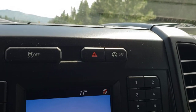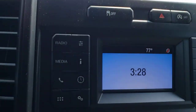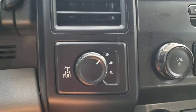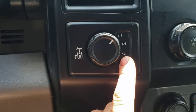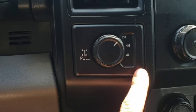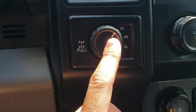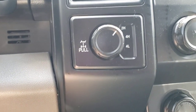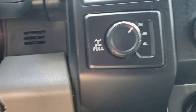It's got the automatic start and stop. It's got traction control. Sorry about that, I had the AC on. It's warm out today. Shift on the fly 4-wheel drive: 2 high, 4 high, 4 low. So, you're going down the road, you feel it start to slip or kick out, you can put it in 4 high. You only want to use this on wet pavement at the very least. Usually you want to use it when it's icy or snowy.